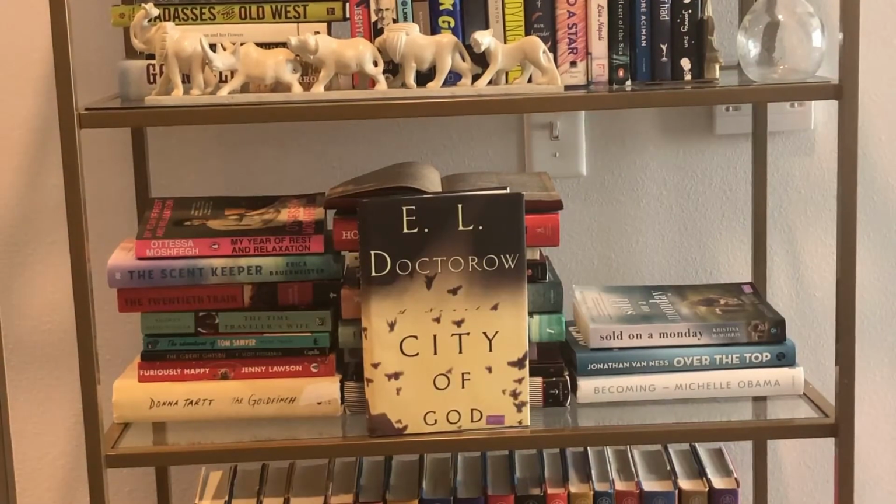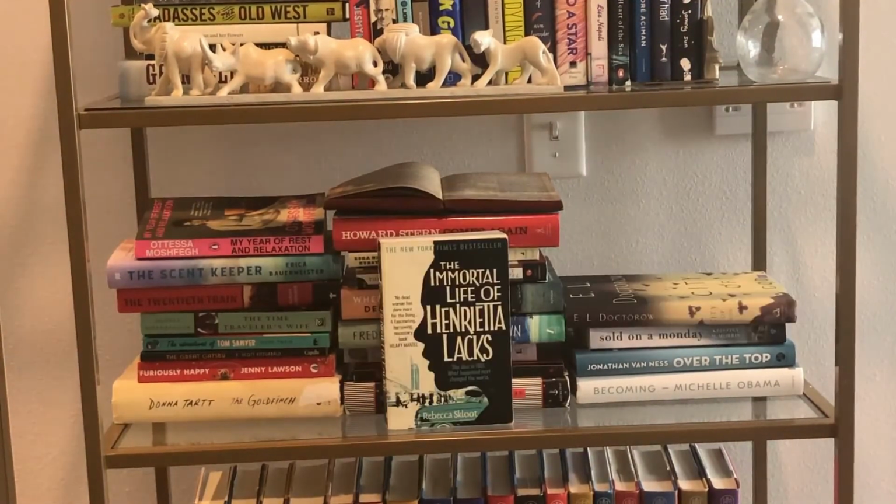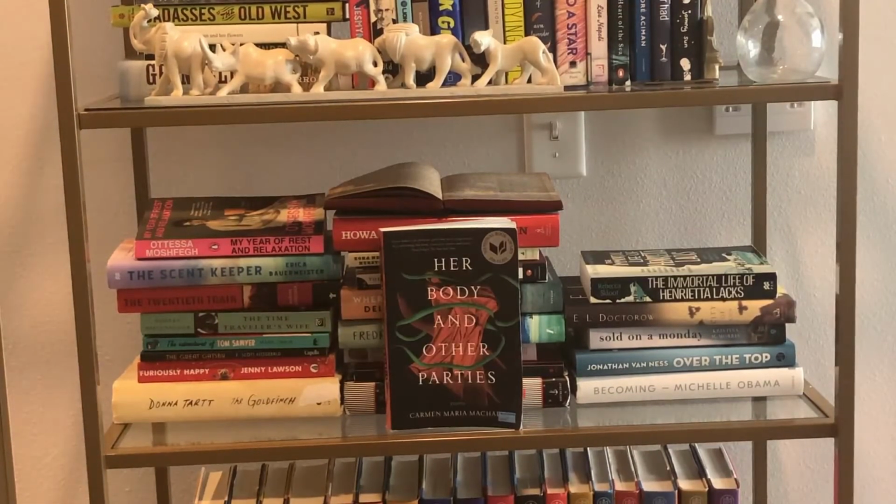City of God by E.L. Doctorow. The Immortal Life of Henrietta Lacks by Rebecca Skloot. And finishing off this shelf is Her Body and Other Parties by Carmen Maria Machado.